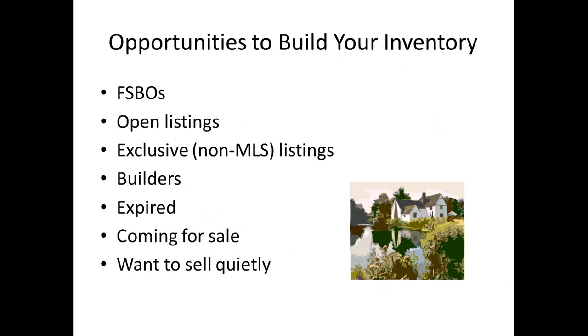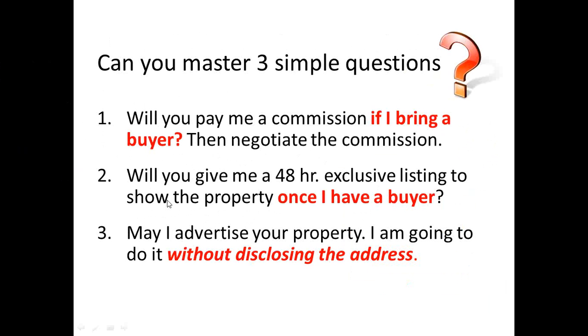We're going to show you now a way that you can work FSBOs as a licensed real estate broker salesperson. You can work open listings and exclusive listings that are not MLS. You can work builders. Sometimes they tell you, I'd like to sell my property, but I don't want to give you a listing, but I will pay you a commission. Whenever you hear that, you're going to ask 3 special questions, and I'm going to show them now to you.